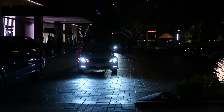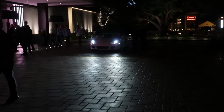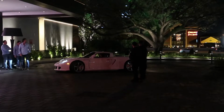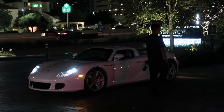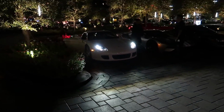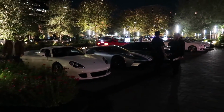Oh my god, the Carrera GT just pulled up. Oh my god. Jesus. Holy shit. That is a valet lineup right there. We were just joking earlier, what if the Carrera GT comes? What? Ooh, mama. Jesus. That's insane, bro. So we got the Carrera GT, the Ford GT, the 720, and the R8. That is insane.